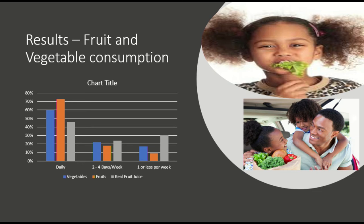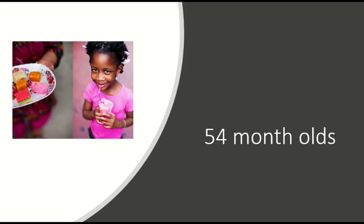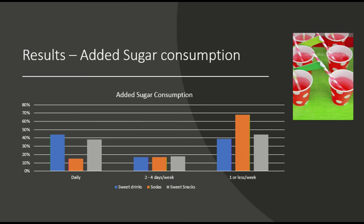54-month-olds who are going now to age 5, we're seeing that only about 8 to 9% of the children are consuming fruit once or less per week. When we look at the consumption of added sugar, defined in terms of sweet drinks, sodas, and sweet snacks, we're seeing that over 42% of the mothers were saying that their child were having sweet drinks on a daily basis. And only about 15% were having sodas on a daily basis, which in my estimation is still a little too high. And about 48% were having sweet snacks on a daily basis.